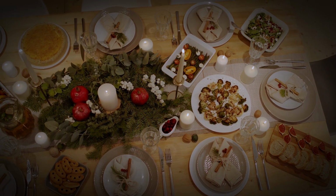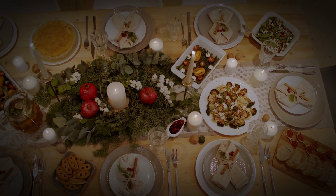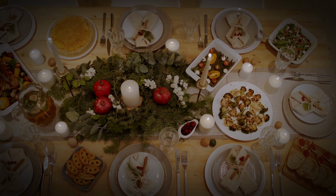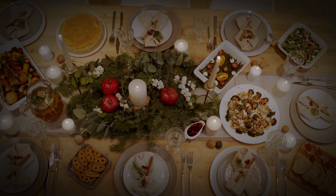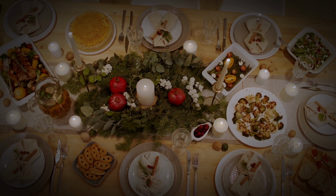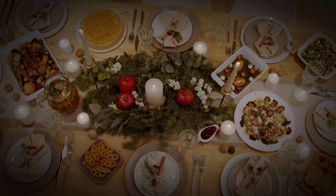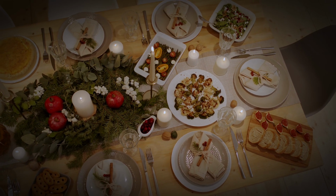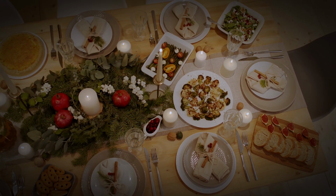Our third recipe is a light yet satisfying dish that's perfect for a healthy lunch or dinner: grilled chicken salad. This recipe combines tender, flavorful chicken with crisp greens and a tangy homemade dressing. Let's get started. Begin by preparing the chicken.